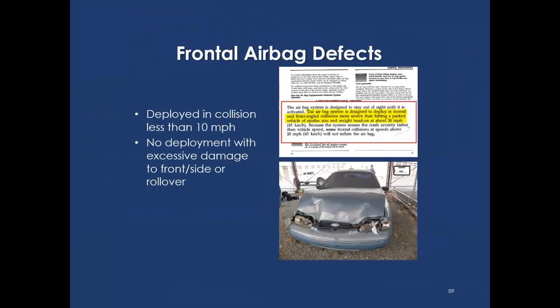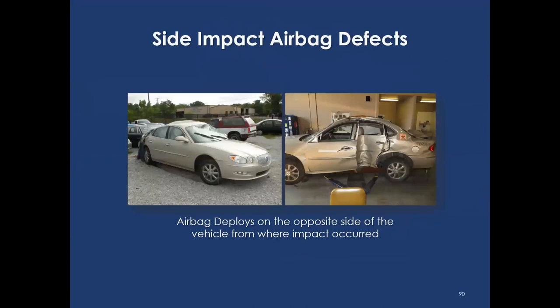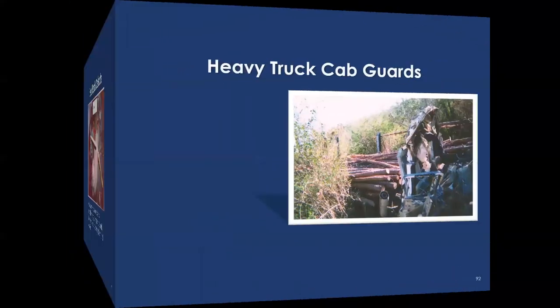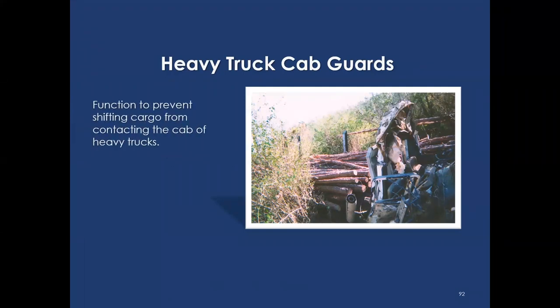Frontal airbag defects, in addition to the shrapnel, we've had them where they don't deploy. Same thing with side impact airbags. Seat back defects, things to look for is where the seat back collapses in a rear impact crash. And then folks are screaming at me now. I feel like I'm at the Academy Awards where the music is starting to play.